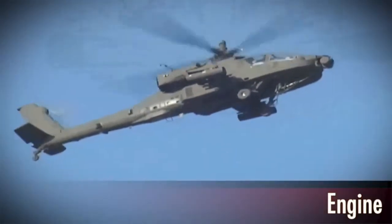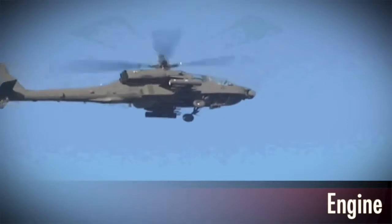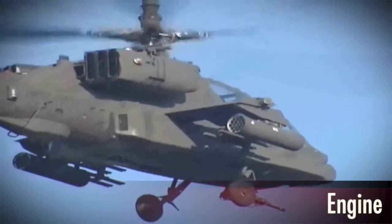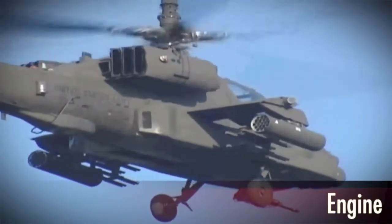Although the increased power helped overcome some performance limitations, its full value could not be realized without a corresponding improvement in the Apache transmission and rotor, and the PM and AMRDEC had a strategy for this.